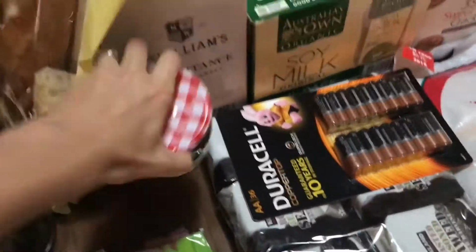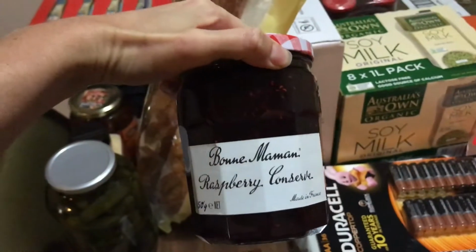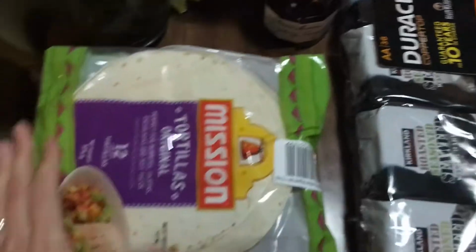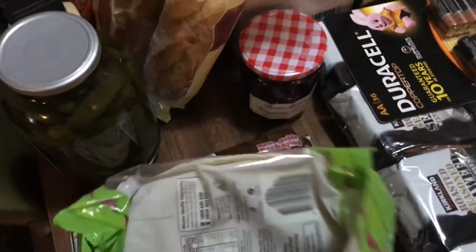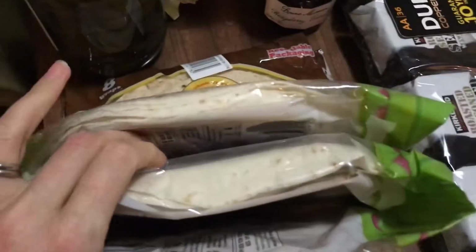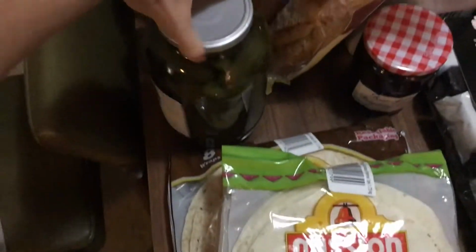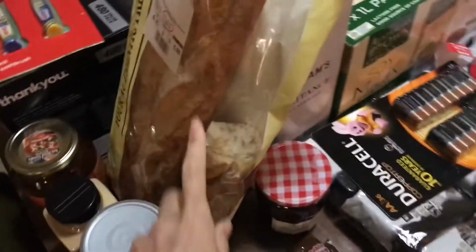I got this ginormous jam, which I have to be honest, I got mostly for the jar, but it will be enjoyed. Tortillas, they're such a good price there. It's like these 3. And then I got whole grain wraps. I got normal pickles, 3 baguettes. You can see that was my lunch.